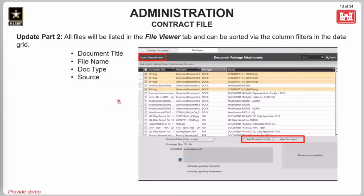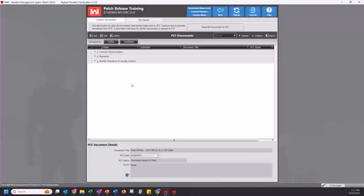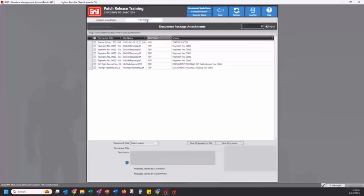It's going to list all of the documents for the contract, but in a little bit of a different way with different column headers to filter by. So we've got document title, file name, document type, and source. So this we will also demo in the application to take a look at some of the options available in the File Viewer tab. I want to point out that this is a newer training contract we've set up, so there's not very many documents here. As documents are generated throughout the contract's lifecycle in RMS, more documents will be added here. And then, of course, documents can be manually added as well if needed.